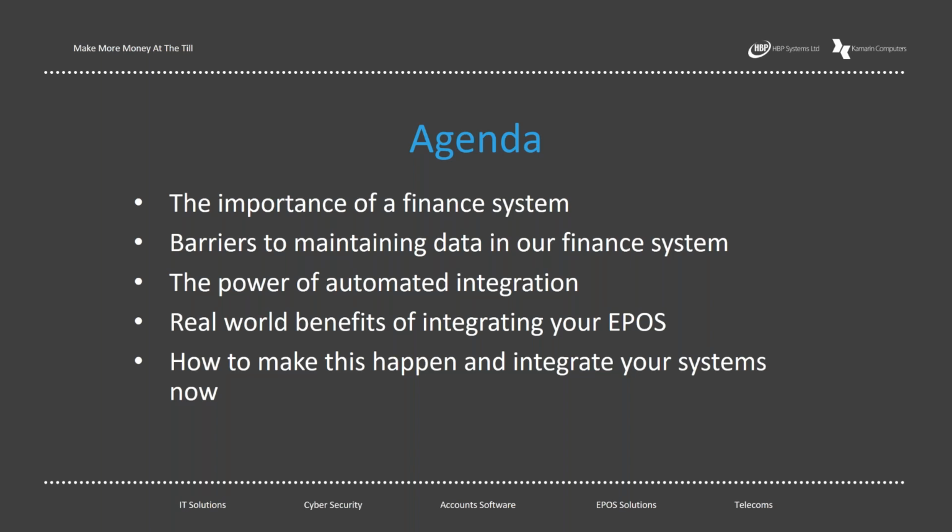Once I've sort of covered that, we're going to look at the common barriers of why people don't maintain all their data in their finance system and why information doesn't flow freely into that accounts package. Some of the common barriers and the reasons that when we're working with businesses for the first time and visiting clients, the common barriers that we see and the restrictions that mean that data isn't flowing freely throughout the business.